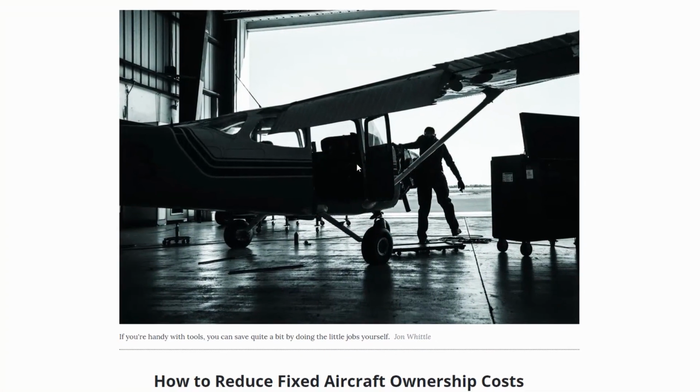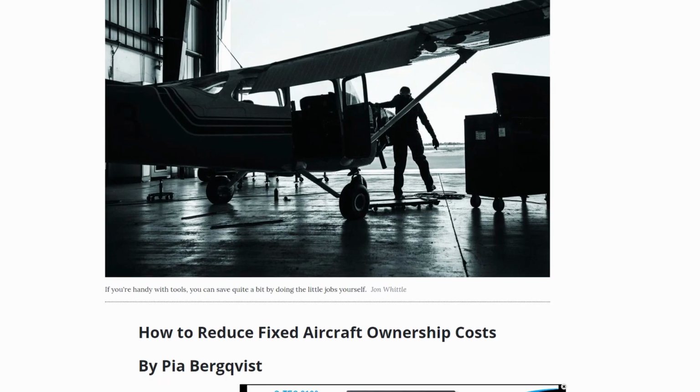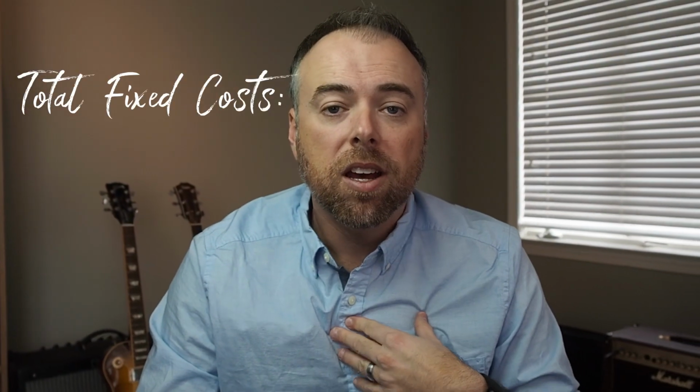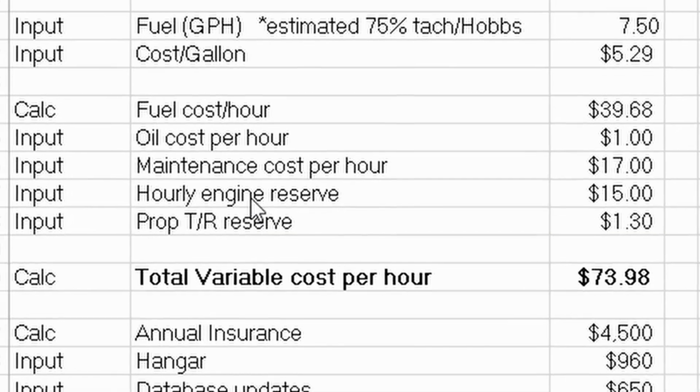If you're handy and you're able to do an owner-assisted annual or even do the entire annual yourself if you're an A&P or an IA, well then these costs can go down a lot. So overall, my total fixed costs for my airplane are approximately $7,470 a year. Now let's talk about my variable costs of ownership.